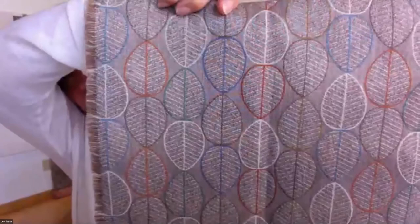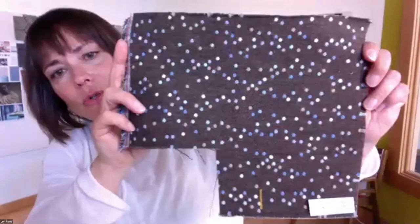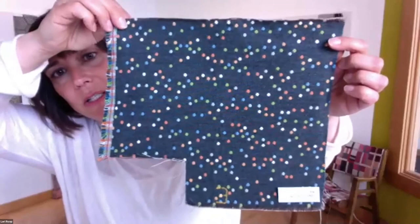And finally, we have pattern Sync, which was inspired by nighttime constellations. So you can see there's kind of a neutral heathered background with these beautiful shades of blue and neutral stars, if you will. And then it can get very playful with a more multicolored look. All right, so that is Balance with a Shore, which is coming your way very soon.